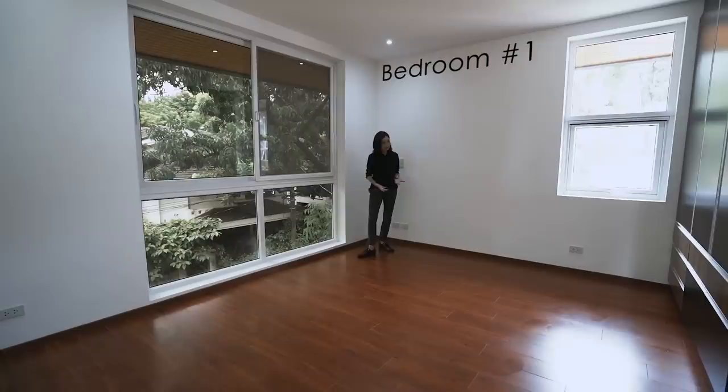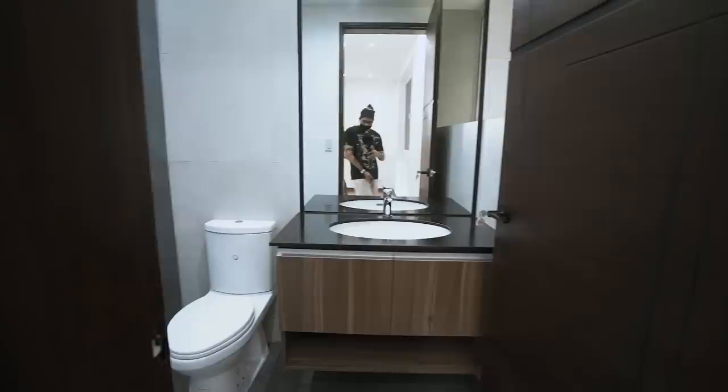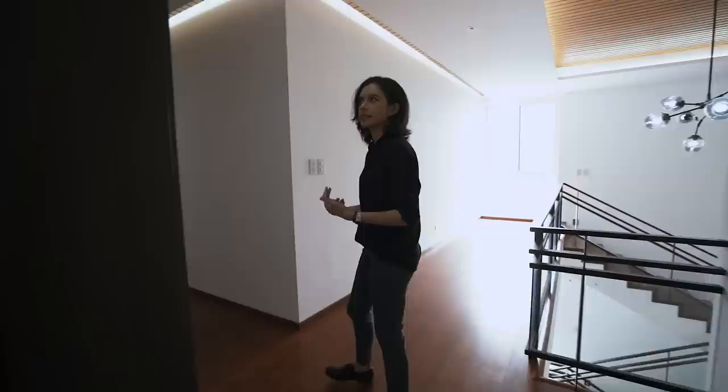Now, technically, this bedroom is above the den that I showed you earlier. The main difference, and why I would say that this is officially bedroom number one, is because A, you have your built-in closets, and B, it has an ensuite toilet and bath. Unlike the den, because the den came with a separate toilet and bath, and that one was more for the visitors. That's why I said it was more of an office.